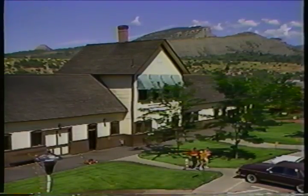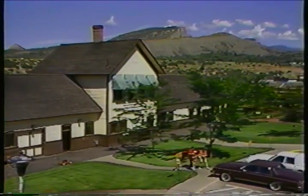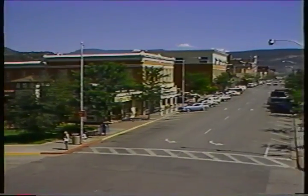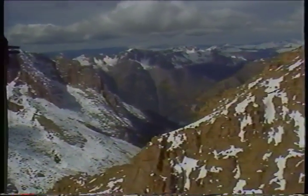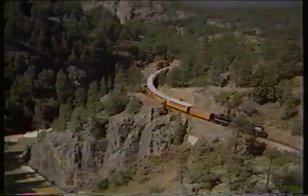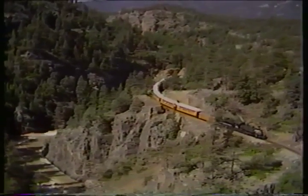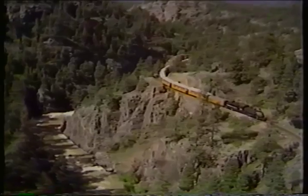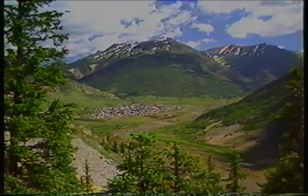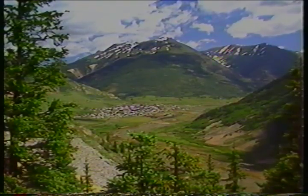We're at the original station in Durango, Colorado. Here, the Silverton train begins its daily trip north into the towering peaks of the Continental Divide. And today we're going to take that trip. A 90-mile adventure-filled ride starting out more than a mile high in Durango and climbing nearly 3,000 feet higher to the old mining town of Silverton.